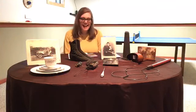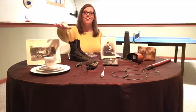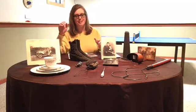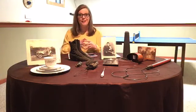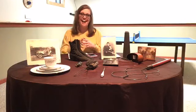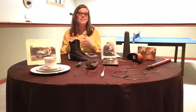And then the last thing that I have on the table for today are the dishes. Now, these dishes are not part of the Barnes Museum collection. I didn't feel comfortable traveling with Bradley Barnes's china, so that is tucked safely away at the Barnes Museum still, but this is my china.